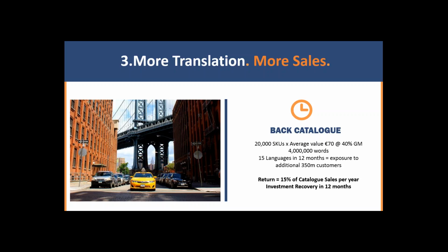opportunity for many companies who have back catalogs or lists and lists of products which they otherwise couldn't literally afford to translate. These products as well, they might not necessarily be market-leading products in the domestic market, but of course they could actually generate sales in new markets.